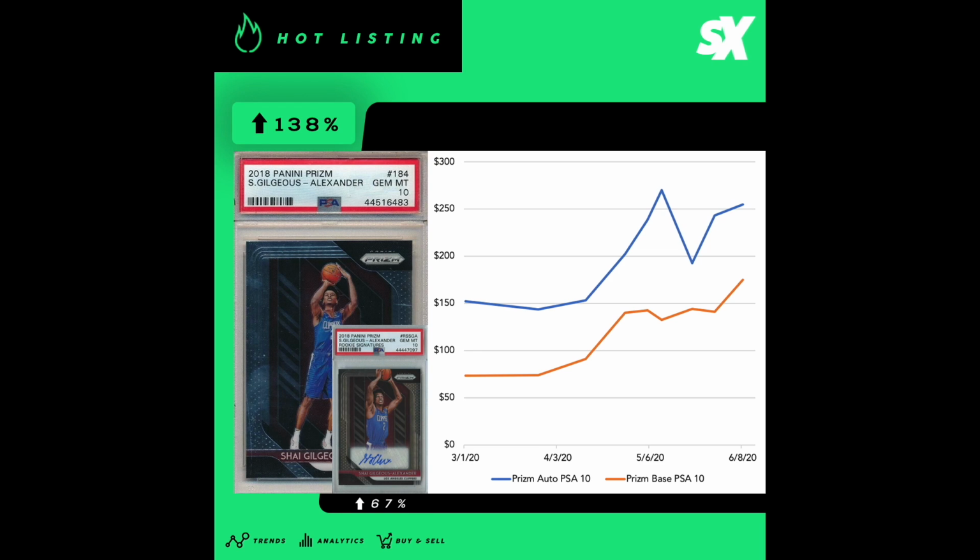So here we are. And what we're looking at here is since the start of March, the Prizm base rookie PSA 10 has increased in value by 138%. But looking at the Prizm rookie auto, it's only increased in value by 67%. So there had to be more research done to figure out what was going on here. So I dug into the PSA population report, and there's only 552 PSA 10s of the base Shai rookie card out of a total of 1,168, and that's 46% graded. Looking at the Prizm rookie auto PSA 10, there's 98 PSA 10s of 123 graded, and that's 80%.